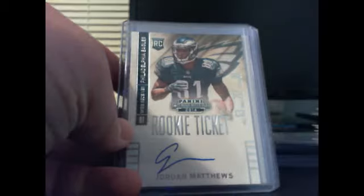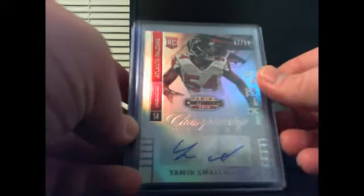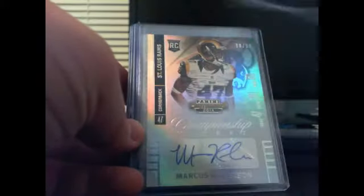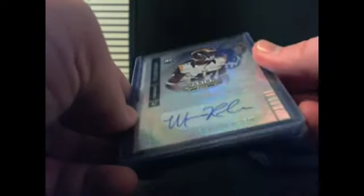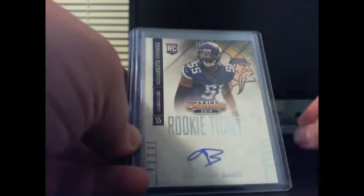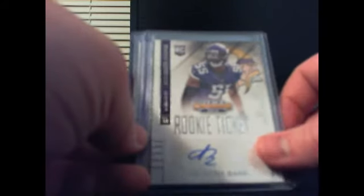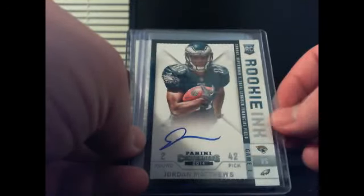Jordan Matthews, rookie ticket. Cody Latimer, rookie ticket. Championship ticket, Yawen Smallgood, 97/99. Marcus Robinson, that is the variation championship ticket, 90/99. Anthony Barr, rookie ticket. Anthony Barr, rookie ticket. Three Anthony Barrs, too, actually.